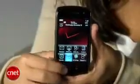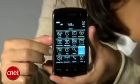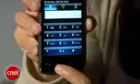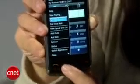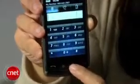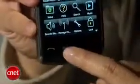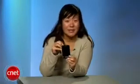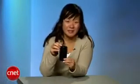Otherwise, the screen is really beautiful and sharp, and there's a built-in accelerometer, so the screen will automatically switch from portrait or landscape mode when you rotate the phone. There are some navigations below the screen. You get talk and end keys, a menu button, and a clear button, but there's no trackball navigator, and I actually really missed it. I think it would have been a nice addition to have just for easier one-handed navigation and for selecting certain items like hyperlinks on a web page.